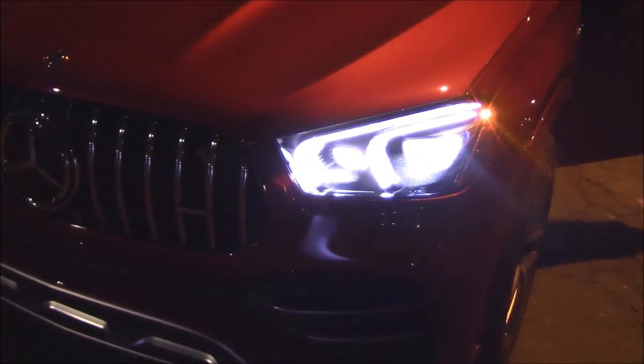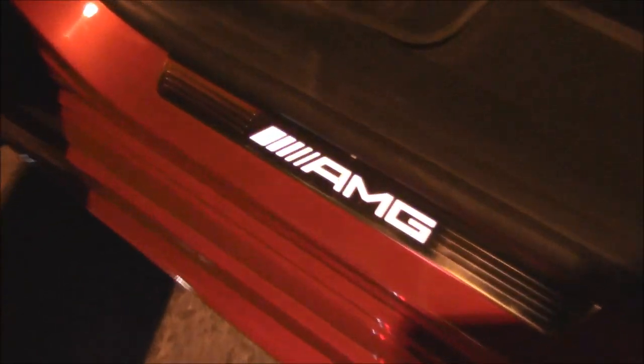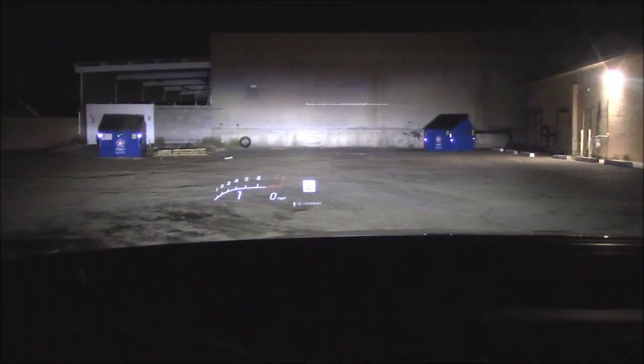Okay, now we'll get to the real headlights. And by the way, the AMG emblem lights up when you open the door. To impress who, I don't know. Only you will see it. Here we have the headlights on the building 100 feet away. Extremely bright. Very impressive. High beams. Very impressive.